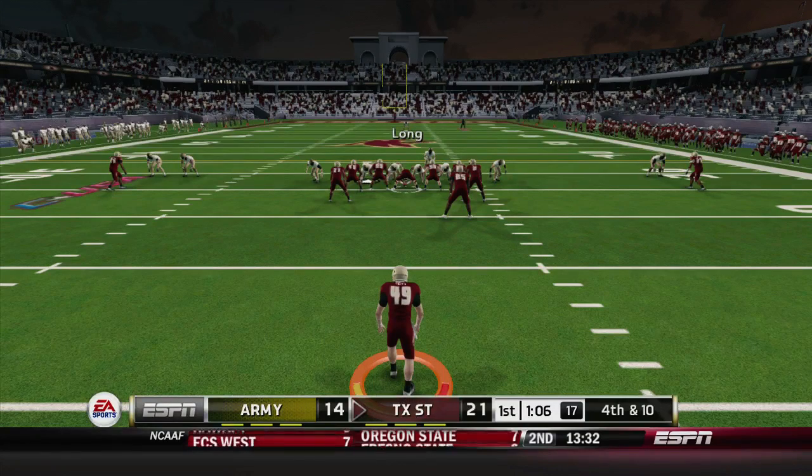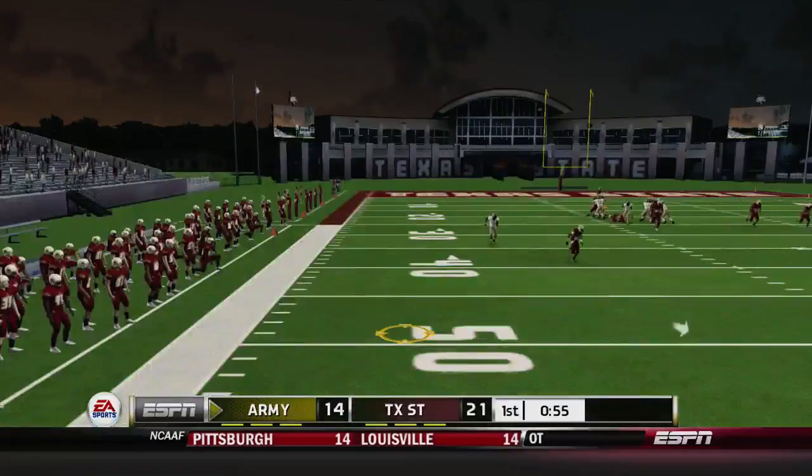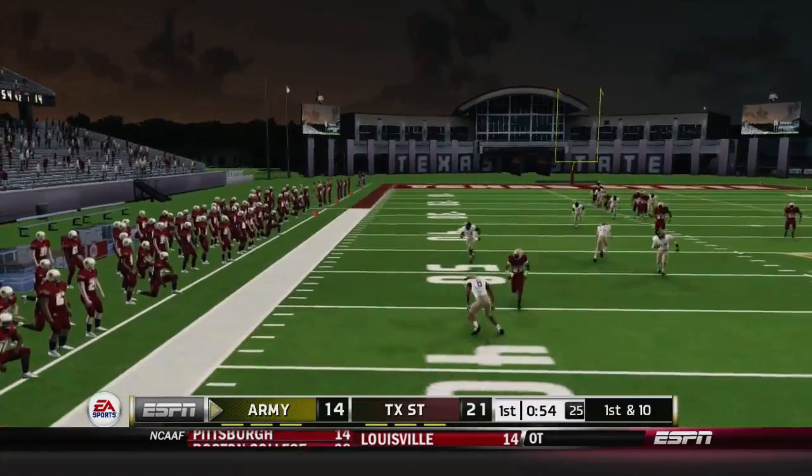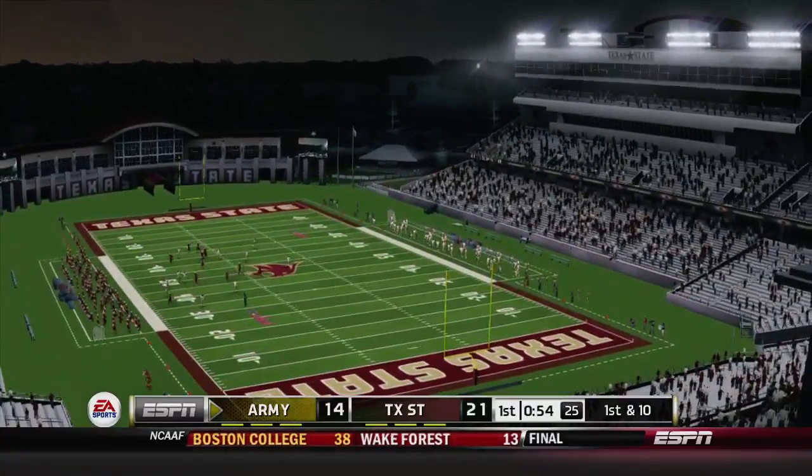Sherman is the punter. He hits a low one there. 33-yard punt. Out of bounds at the 42-yard line.